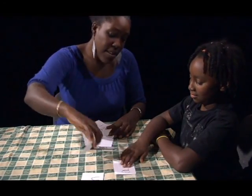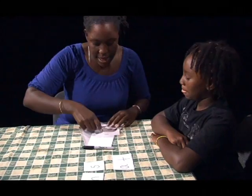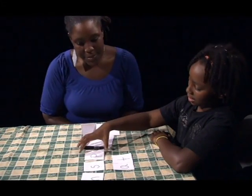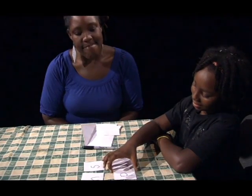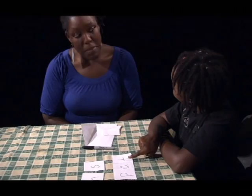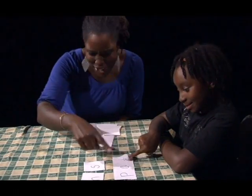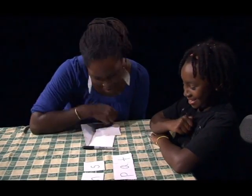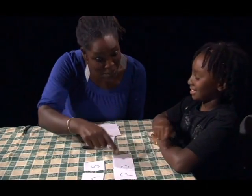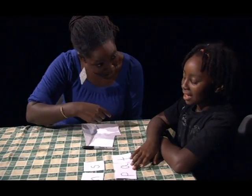I want to see if you can add one of these cards to the beginning of the word at, and let's see what word we can make. P. Pat. Can you sound that one out again? Pat. And what word did you get? Pat. That was awesome. Okay, let's switch out.